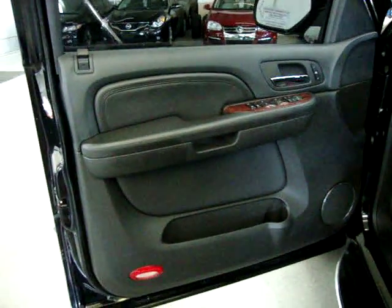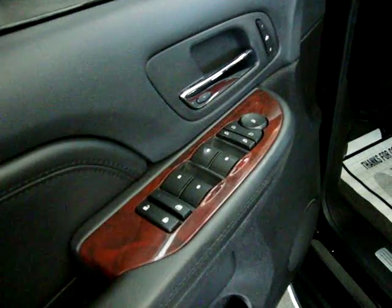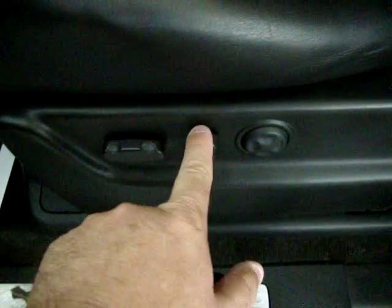Door panels are all charcoal black with the wood trimming, and of course we got power windows, power door locks, cruise control, tilt wheel, power folding mirrors, and memory seats for up to 2 drivers. Dual power seat, power recliner, and lumbar support.